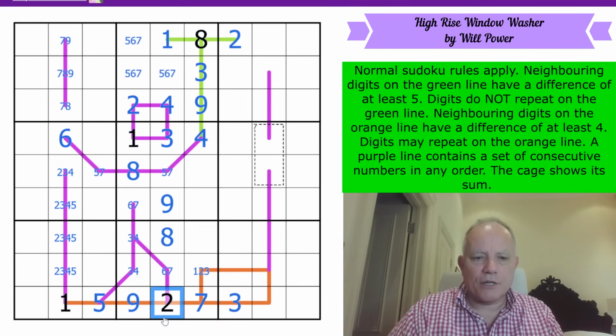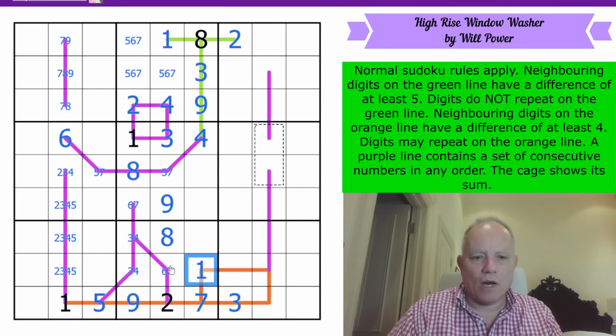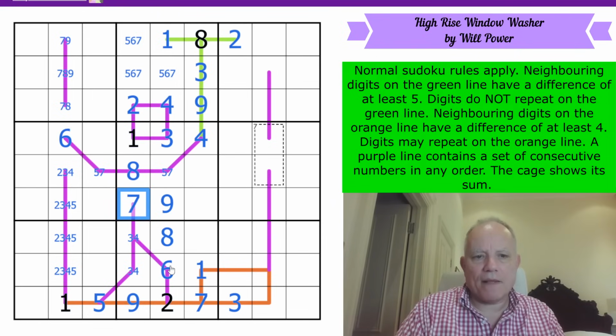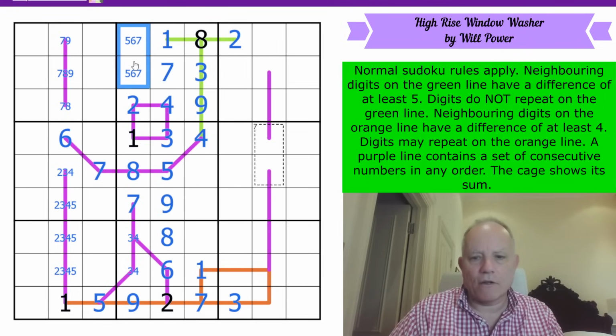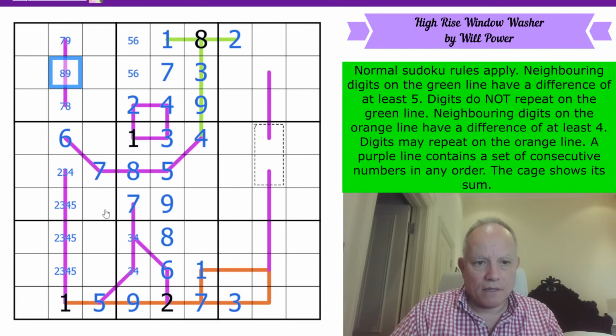This can't be a 2 because of the given in box 8, and it can't be a 3 because of the pair in box 8. So that is a 1. This has become a 6. On the purple Ren band, that's a 7. Now we can do lots of other disambiguation. This is a 7 to complete the column, and that means this is not a 7.